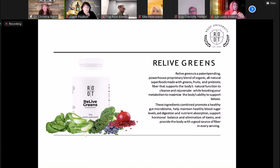I say it a lot, but I want you guys to know that it has pre and probiotics in it. It is made with superfoods and greens, but we test the GMOs, we test the seeds, we test the plants. It really can help support the body to ketosis. I'm just going to say it.